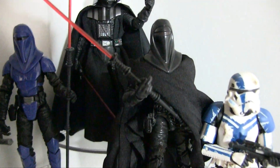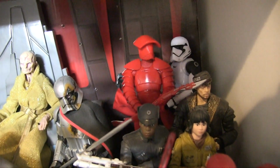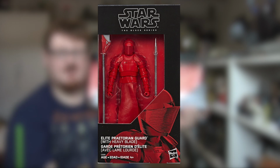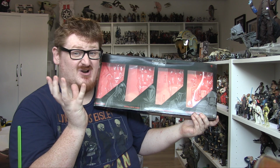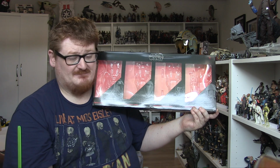Really pleased with him. And of course, the Elite Praetorian Guard, because for some reason Hasbro decided to make two of the Praetorian Guards exclusives. There's this one that comes in this set, and likewise the Amazon exclusive, which I don't think ever really made it over here in the UK. And if it did, the price for it was extortionate. Fingers crossed, I might have found one for a decent price as well. But we'll see about that. We'll see if I've been scammed or not.